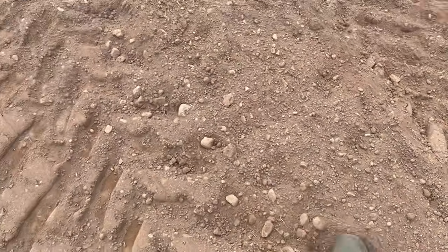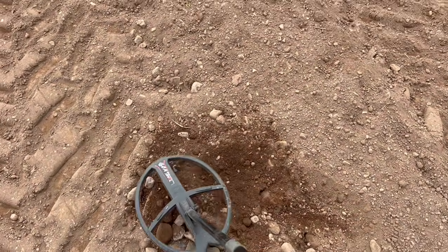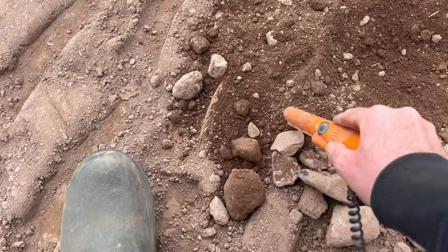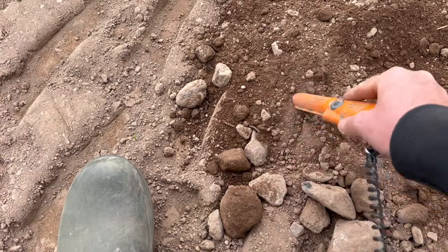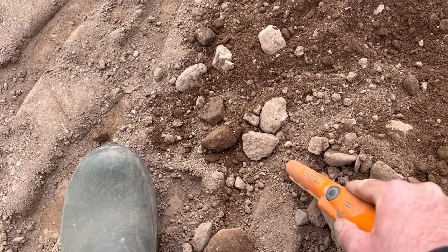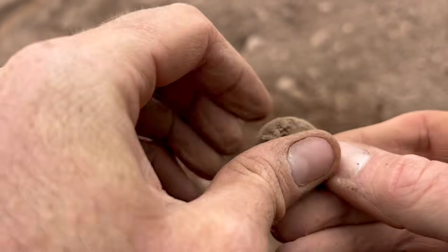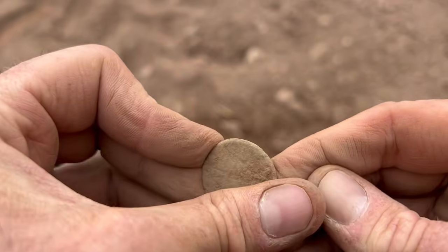An ear blowing 80. I've moved it. Surprised I still haven't had a button yet. A bit high for a button. Oh, what's that? It's a coin. Well, I didn't think that was a coin. Oh, it's crusty. It's a crusty old coin. Could be a halfpenny.